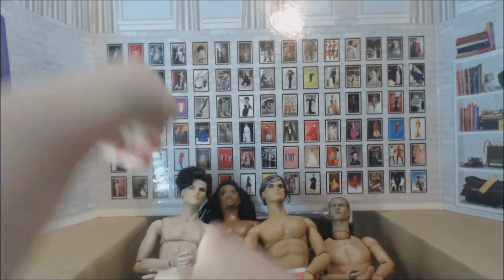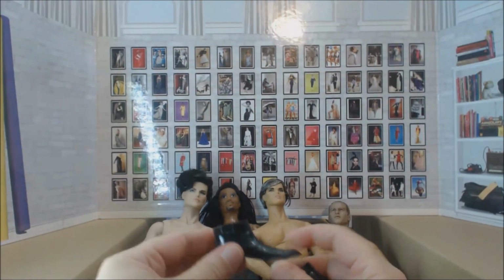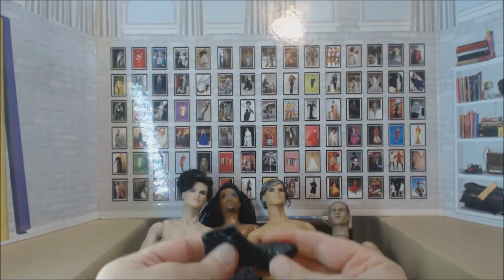Now, sometimes you can trick it. If you remember, I showed you earlier, there are some shoes that are really great. A pair like this is completely malleable plastic. It did come with an action figure outfit some time ago. I wish I could tell you guys which one it was.